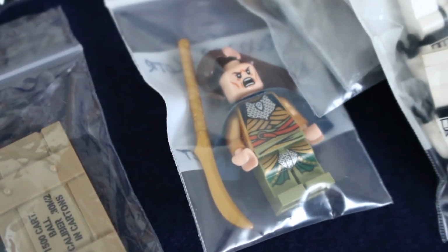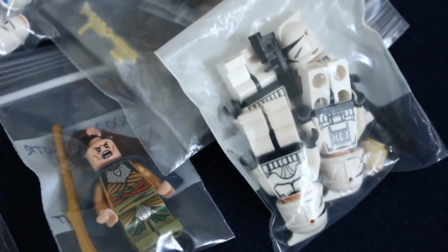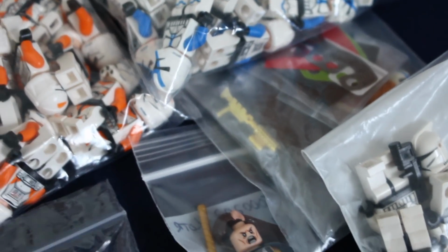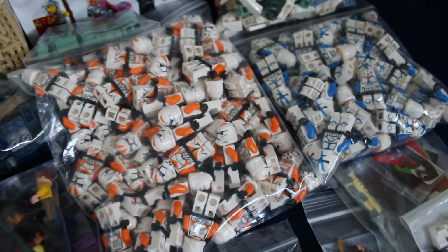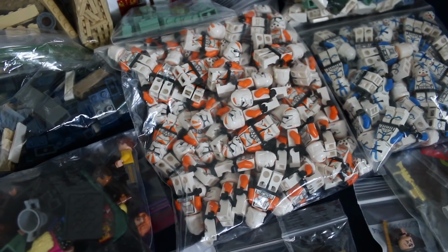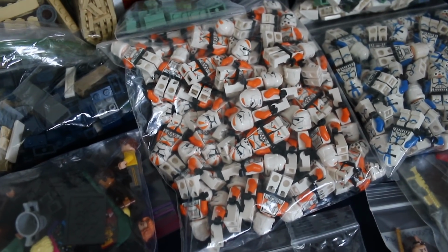That is Elrond from Lord of the Rings. A couple of Clone Wars clones right there. Some capes kind of hidden in between there. And then getting into a large portion of this haul are these clone troopers that I picked up. As you guys know, I do pick up a lot of Phase 2 clones.